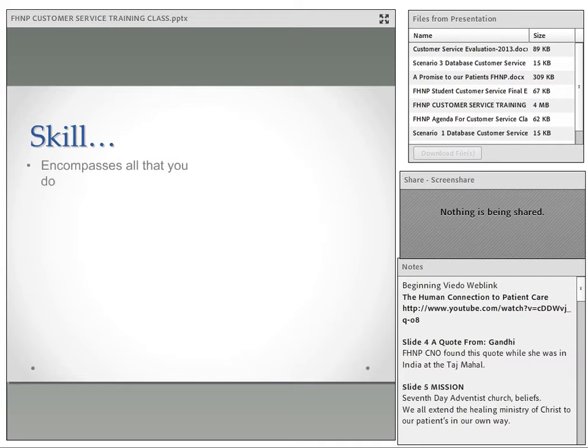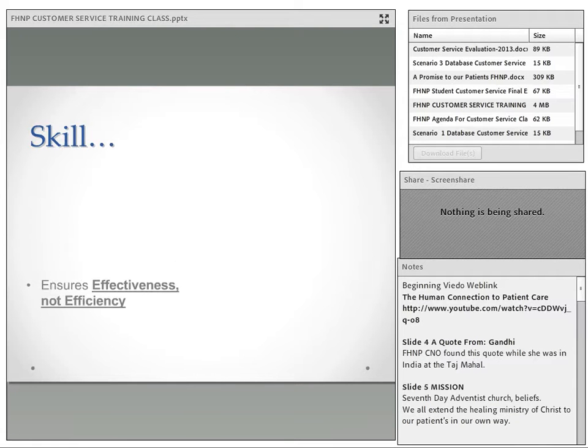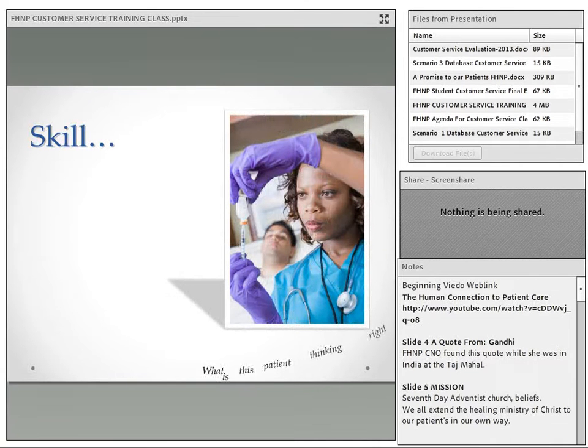Skill encompasses all that you do, requires constant and never-ending improvement, allows you to confidently execute the plan of care, ensures effectiveness, not efficiency. So with those said, go back to your question. And the answer would be E, all of the above.